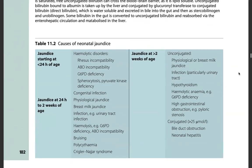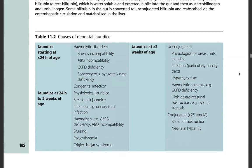Now, the causes of neonatal jaundice: jaundice starting at less than 24 hours, jaundice at 24 hours to 2 weeks of age, and jaundice at more than 2 weeks of age. Jaundice starting at less than 24 hours: hemolytic disorder, rhesus, ABO, G6PD, spherocytosis, pyruvate kinase deficiency, and congenital infection. Jaundice at 24 hours to 2 weeks: physiological jaundice, breast milk jaundice, infection, UTI, and hemolysis, G6PD deficiency, ABO incompatibility, bruising, polycythemia, and Crigler-Najjar syndrome.